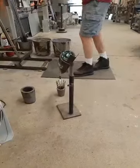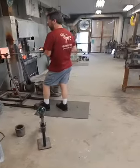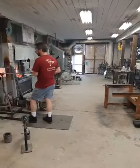I'll stand here and show you. Okay, so that's gonna be the second set of canes that go on to this piece in a couple minutes.